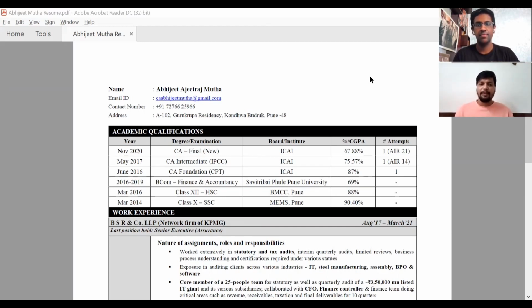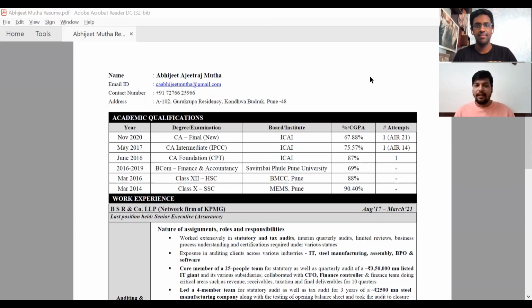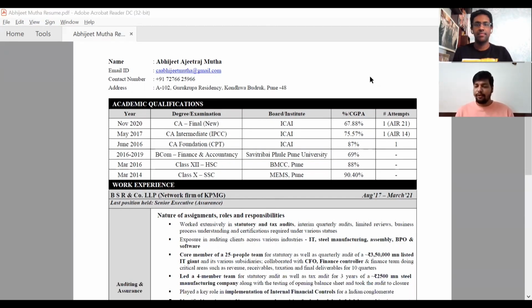You might have heard a lot of people saying you should put your photos, you should use PPTs, you should use graphics, like a pie chart showing how much proficiency you have in, say, MS Excel, 98% or 95%. That is good for the eye, but it's not something the recruiters are looking for. They need a plain black and white CV, and you can see on your screen, this is a very plain black and white CV. No fancy stuff, but I got shortlisted at every company I applied to. This is the ideal kind of CV which you should put forward.